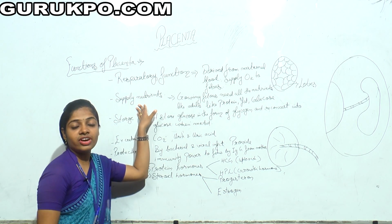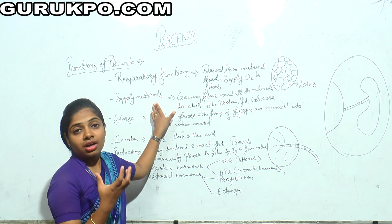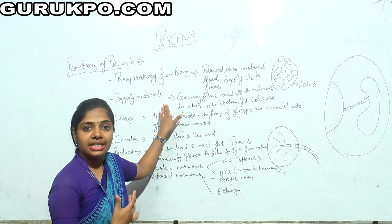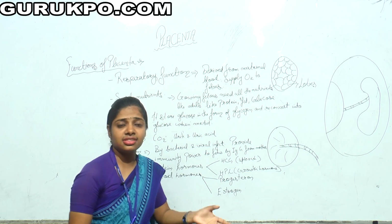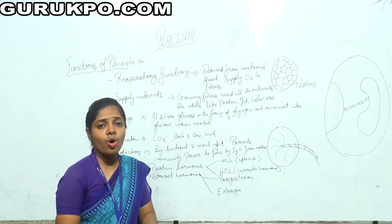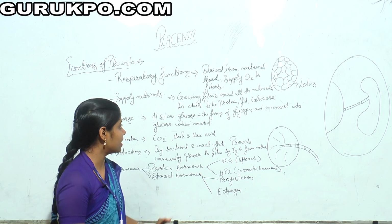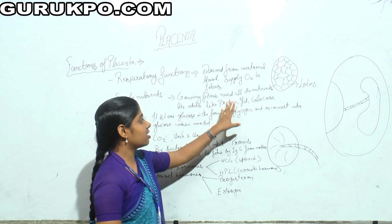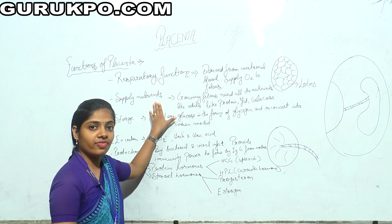Next, the function of the placenta is to supply nutrients. As we all know, it is also by the maternal blood. The growing fetus needs all the nutrients like adults, like protein, carbohydrate, vitamin. So this is derived from the placenta for the fetus.